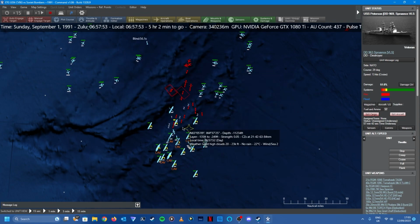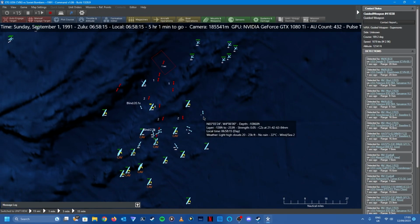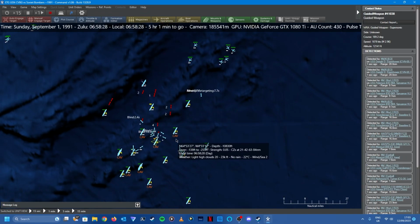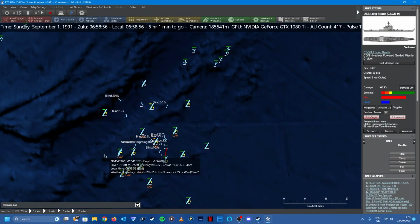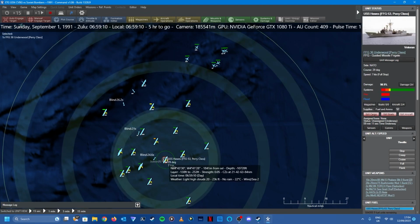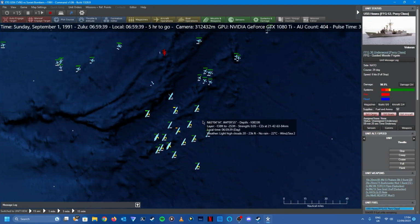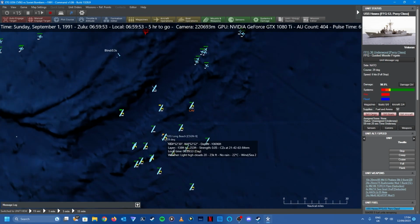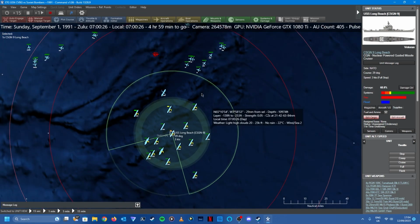So these are the Backfires firing shorter range missiles, which are faster, and also some of them are anti-radiation missiles, so they have a few more target options. Looks like the USS Long Beach has taken a hit, and that's another Perry-class frigate which has been hit as well. Although most of our bigger ships have survived, this one is obviously seriously damaged and is also flooding.